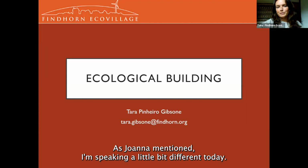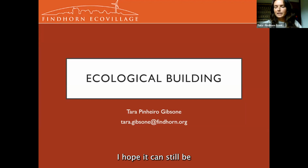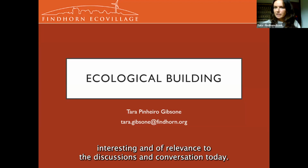As Joanna mentioned, I'm speaking a little bit differently today, more generally around ecological building used here in Findhorn. I hope it can still be interesting and of relevance to the discussions and conversation today.